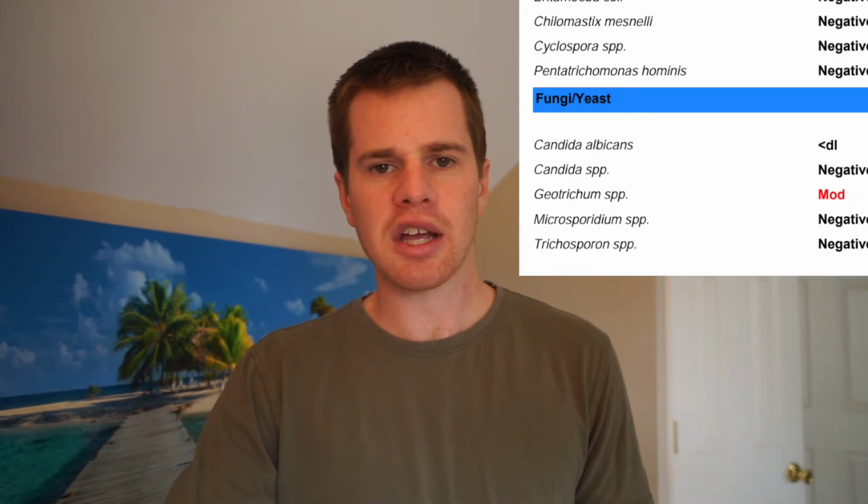We also see Geotrichum here, which is a fungal overgrowth. Now, fungus can create different problems for people. It's not typically the biggest factor, but in some cases it is. Either way, you don't want any of these bugs going on in the gut. So let's count this up. We've got bacterial infections, two parasites, and a fungus.